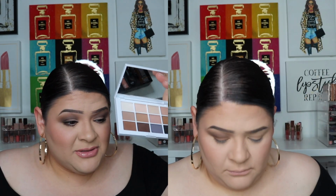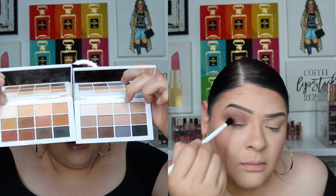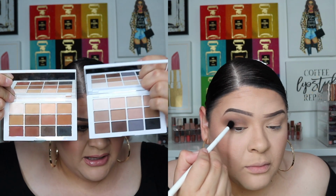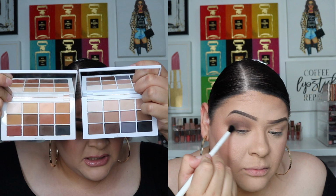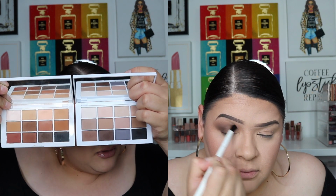And for me, it's okay. Honestly, I don't mind it. Whenever I want to use this palette, I still use that shadow. Whenever I use this one, I still use that shadow. And it also has a black. I feel like in the newer palette, it is a little bit darker. Over here it looks a little more gray black, but I think it might be like charcoal.